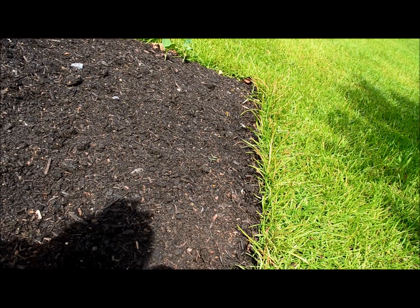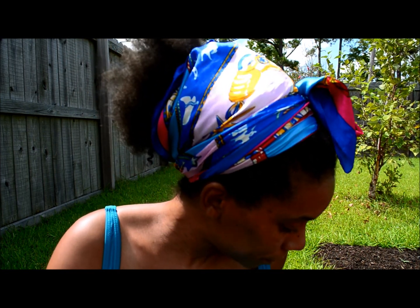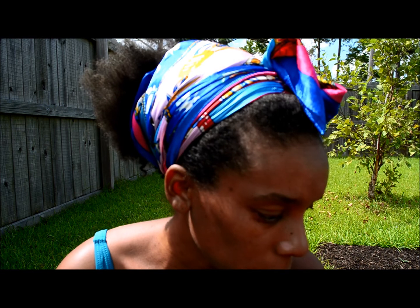But yes, I'm super excited that things are doing well and they're taking off. They're doing what they're supposed to do, and that's so exciting to me. So I'm gonna get out here and water them. It's not super hot right now. It's past the heat of the day. But I am still gonna just water them and go from there.